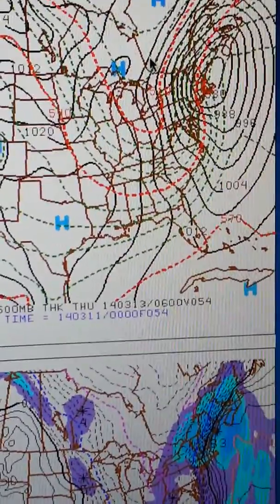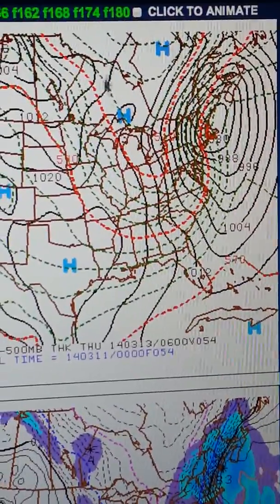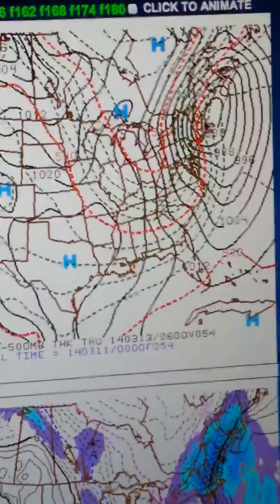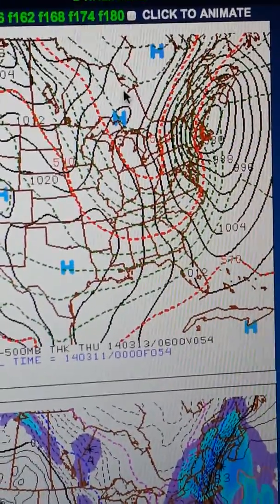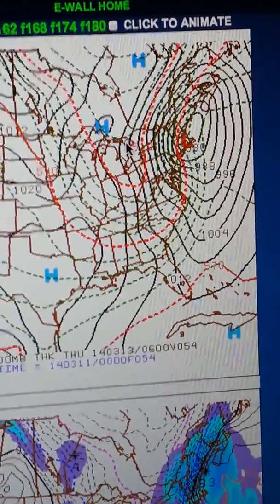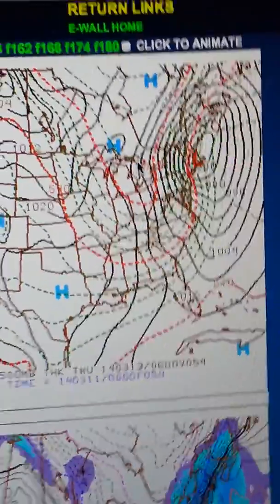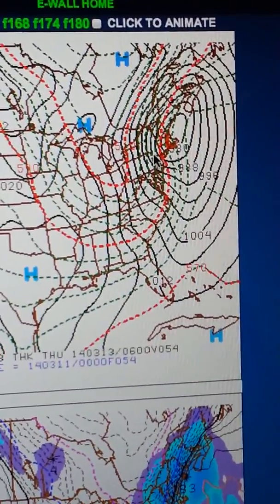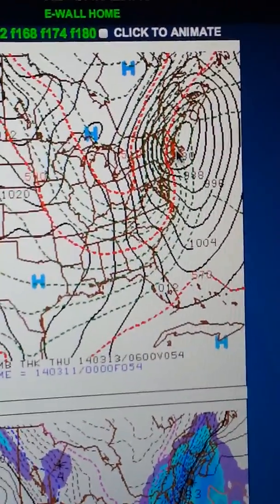an Arctic air mass that's going to be trying to work in. As you can see, you have the high pressures up here that are going to be rotating Arctic air in here. However, the high pressures, the Arctic air mass, are setting up a little bit too far to the west, so the Arctic air is not going to come as far south as southern New England. It's going to stay to the north until the storm moves out.